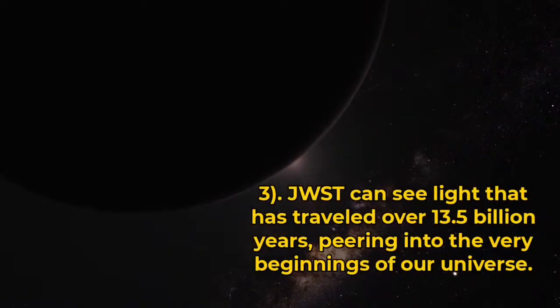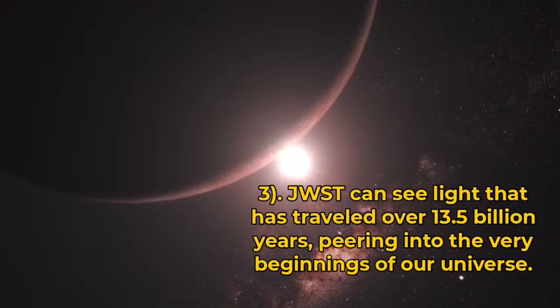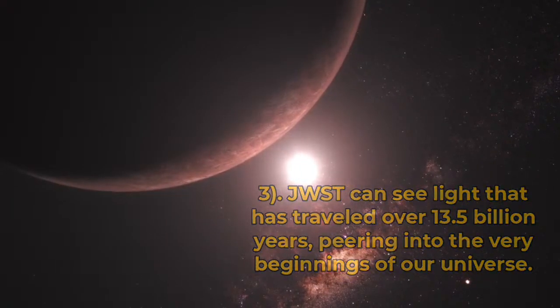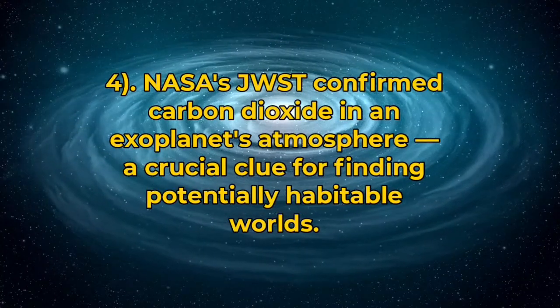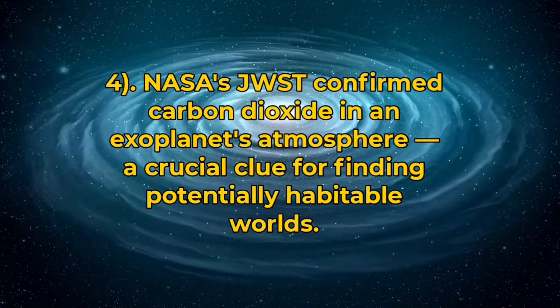3. JWST can see light that has traveled over 13.5 billion years, peering into the very beginnings of our universe. 4. NASA's JWST confirmed carbon dioxide in an exoplanet's atmosphere, a crucial clue for finding potentially habitable worlds.